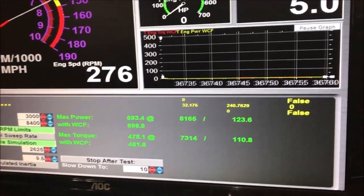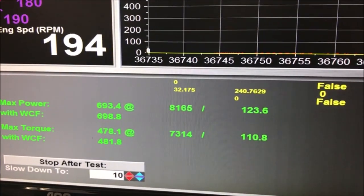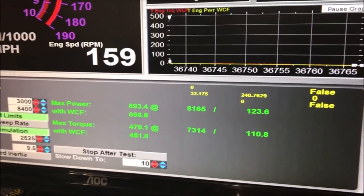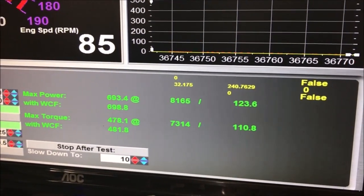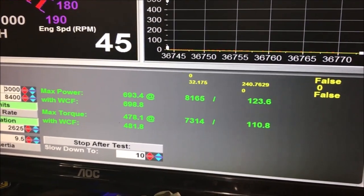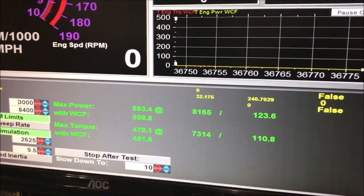What do you think, Lou? Hey, now we're talking. I mean, more horsepower this time than the last time. I wonder how much boost he put in. Probably more than 32 pounds. I made 12 more horsepower than my previous time. Well, that's pretty good, bro.